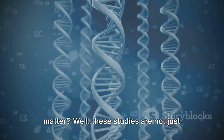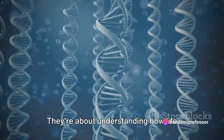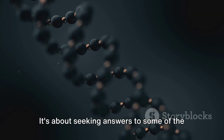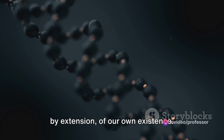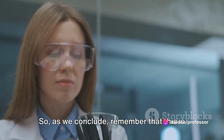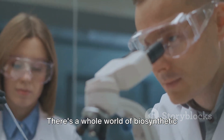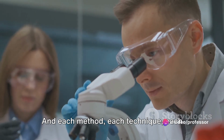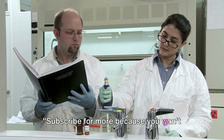Why does it matter? Well, these studies are not just about understanding how life is built. They're about understanding how life works, how it adapts, and how it evolves. It's about seeking answers to some of the most fundamental questions of biology, and by extension, of our own existence. So, as we conclude, remember that this is just the tip of the iceberg. There's a whole world of biosynthetic studies waiting to be explored. And each method, each technique, each tool we've discussed today is a stepping stone on this journey of discovery.